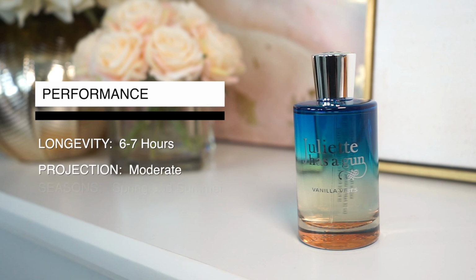The longevity on this, I got about 6 to 7 hours, so not super long lasting, but for me, again, I don't mind because I wear this during the day. I just need it to get me to the end of the day. And I think the seasons, it can work all year round during the day, but mostly best for spring and summer. It's so gorgeous. You guys, I'll be back. I'm just gonna sit here and smell this one.